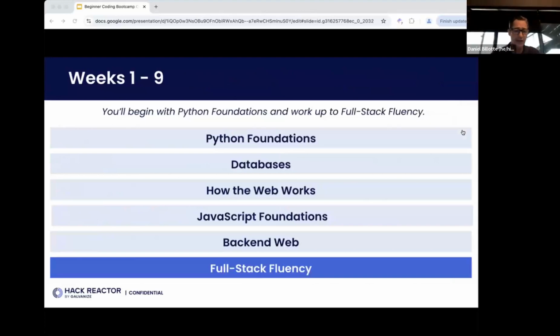All right, so we're going to walk through the main chunks of the program as it progresses. The units are as follows. In weeks 1 through 9, you'll complete the units you see here. You'll explore full stack engineering by learning the fundamentals of coding through Python, then jumping into databases, how the web works, and then you'll learn JavaScript and the DOM for the front end, and then round out with learning how to program in the back end web. The light blue blocks you see are the elementary building blocks, the individual units.